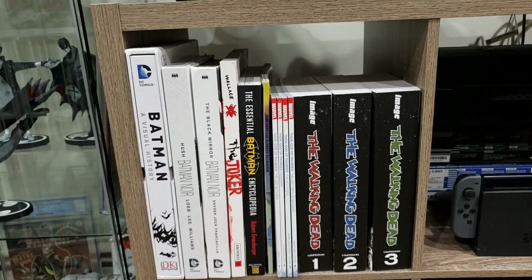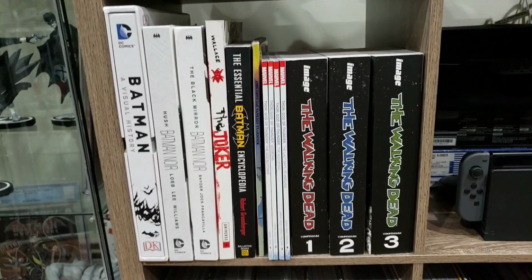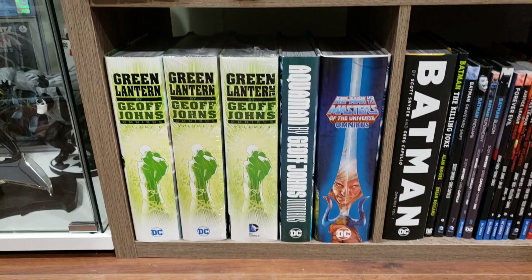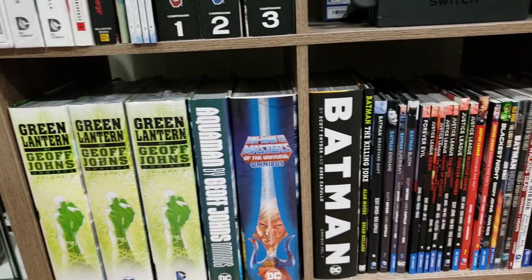Come down here. Again, some Batman stuff. Thor, God of Thunder, 1-4. And Walking Dead, I have to pick up compendium number 4. We can pan across this way. Just a Switch. The Batman PS4, Xbox One. No big deal. Down here, some Omnis. All Geoff Johns Green Lanterns, Geoff Johns Aquaman, and the He-Man Omni, and then the New 52 Volume 1 Capullo Snyder.